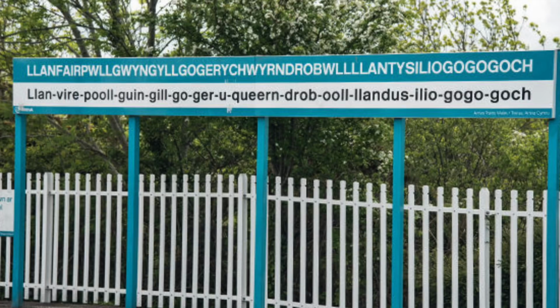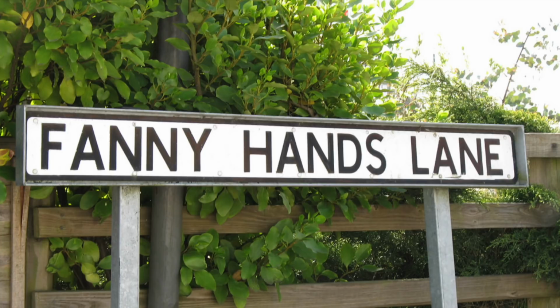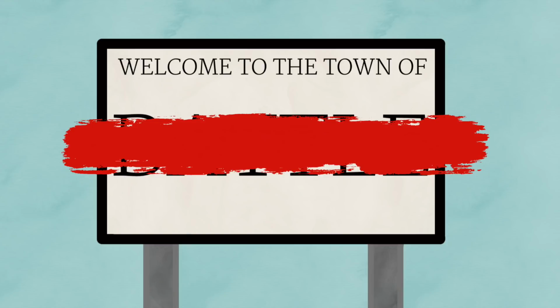Now, this village doesn't have a particularly long or complex name like we've covered recently, nor does it have a silly or rude sounding name, like Britain is rather renowned for. Its name is simply a common word in the English language, one most of us will be familiar with and have probably used in one way or another, either literally or figuratively. This town in East Sussex is simply called Battle.